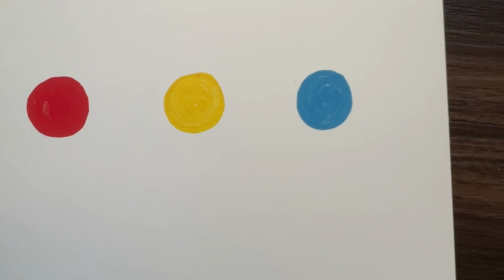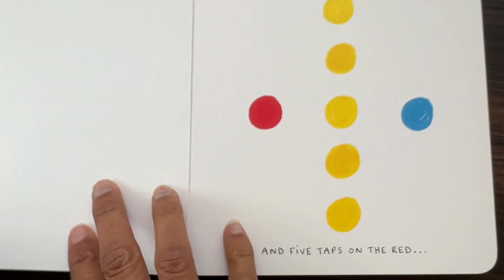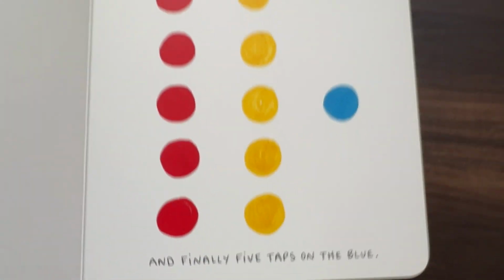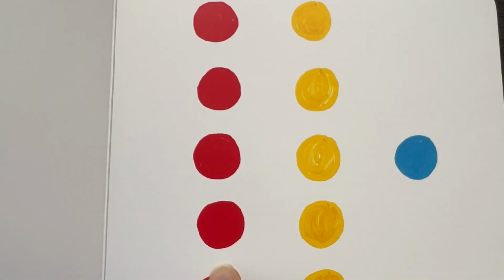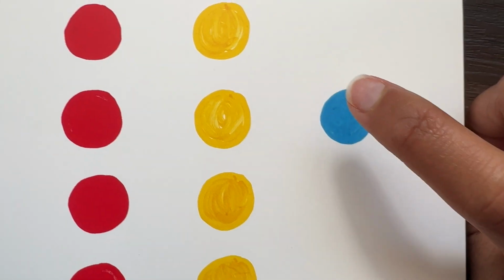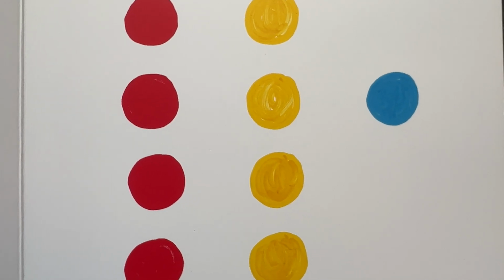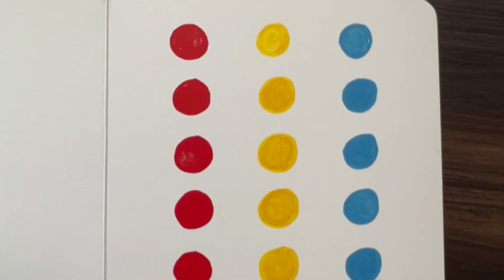Now 5 quick taps on the yellow. 1, 2, 3, 4, 5. And 5 taps on the red. 1, 2, 3, 4, 5. Did you see what's happening? I tapped 5 times and it made 5 more dots. I tapped 5 times here and it made 5 red dots. And finally, 5 taps on the blue. 1, 2, 3, 4, 5. Do you know what's going to happen when Masi turns the page? I'm seeing a pattern. Are you noticing a pattern? I think there's going to be 5 more blue dots.